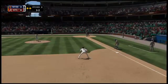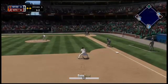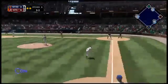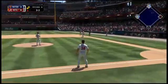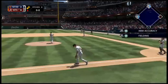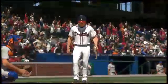The center fielder, number 12, Juan Lagares. Bunt attempt here. Only play is to first, and a great job there off the bench as the sacrifice is successful.